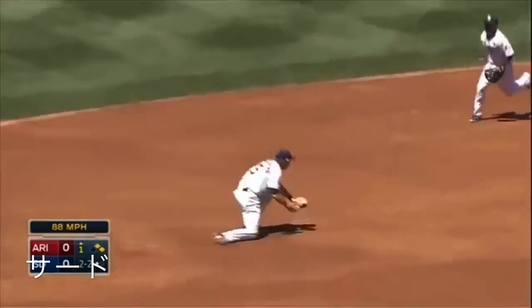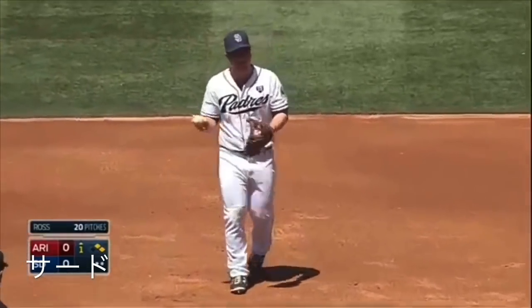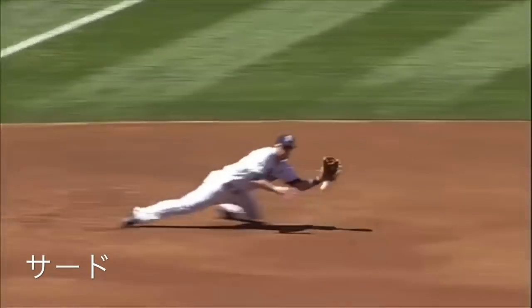2-2's on the ground to third. Spangenberg, a diving stop to second for one, and that's all they'll get. Welcome to the major leagues, Cory Spangenberg.